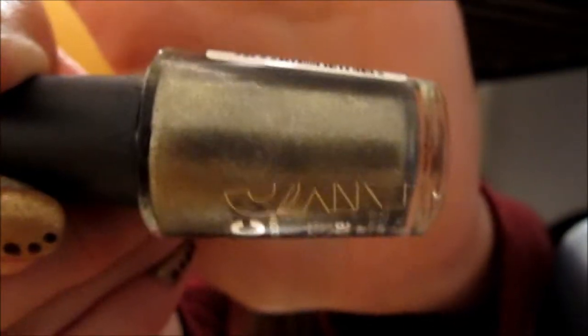Now I have some more neutral colors. This one is a new one from the fall collection for NYC, and it's called Flashback. This is what this one looks like.